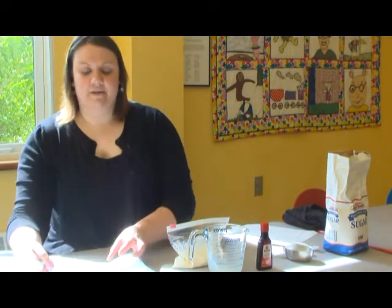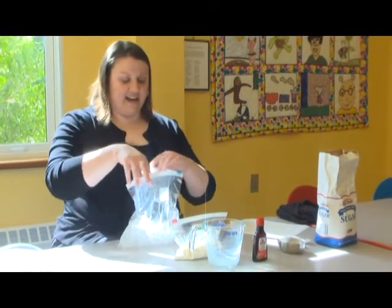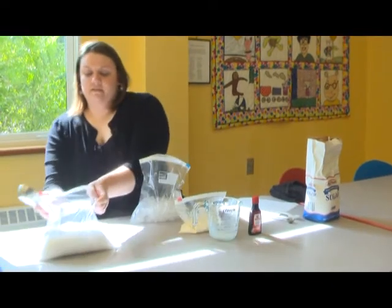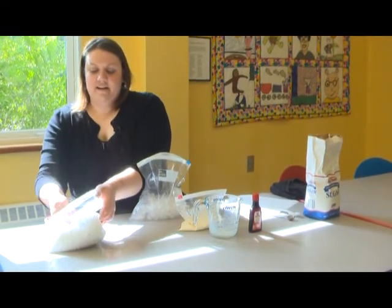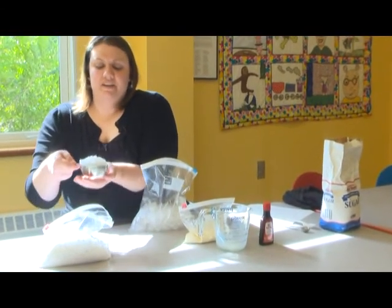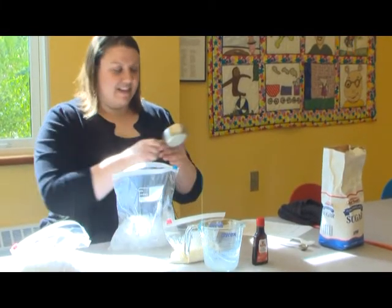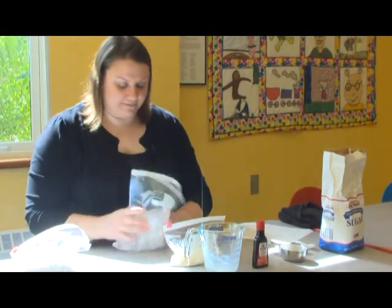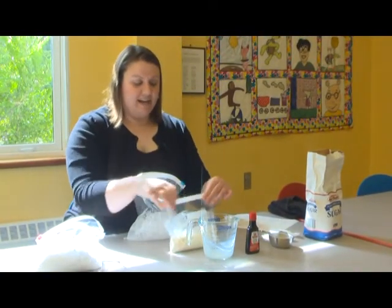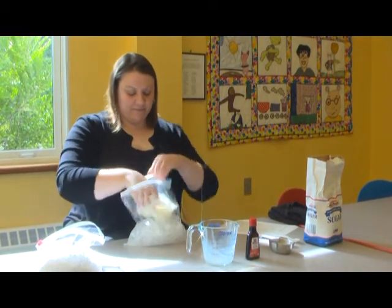Then we're going to take our bag of ice. And we are going to add half a cup of that salt. Dig right in here and add half a cup. Now, it can be a little more, it can be a little less. Doesn't really matter. We're going to pour that right on top, and that's going to make that ice super cold. And we're going to put our plastic bag with our ice cream mixture right in there.